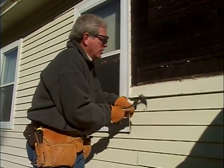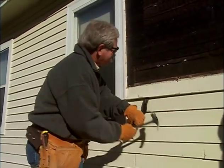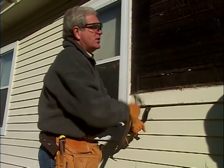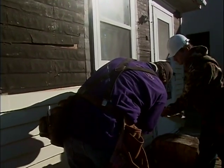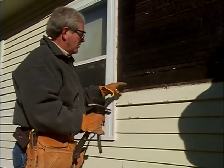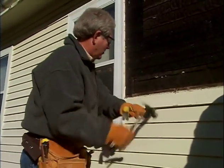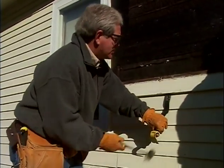One thing we could do is try to save the siding, which is always nice, but I'll tell you, we're going to end up with so many short little pieces that probably won't fit in the final analysis. That, combined with the fact this must be the old original siding, and some of it is not in real great shape. So I think really the most efficient thing to do is just haul this off, put some new stuff on.